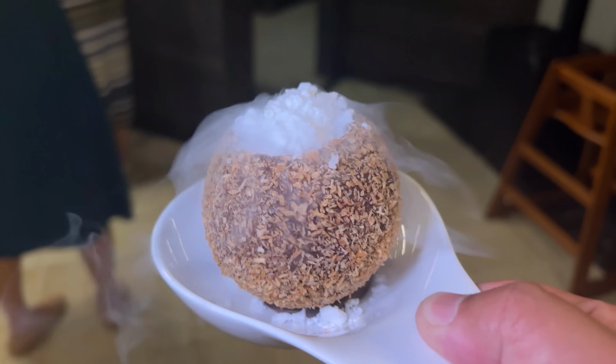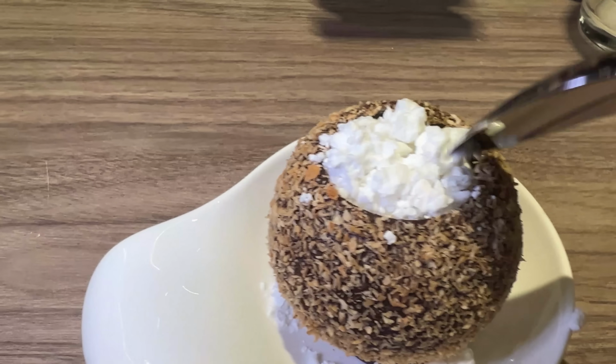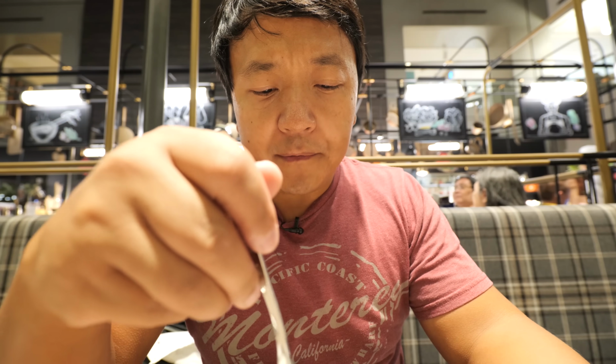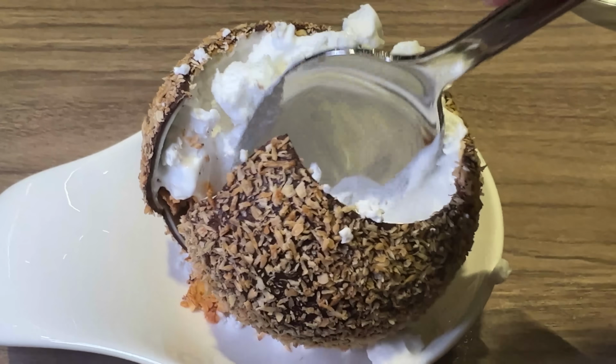This is really cool. Liquid nitrogen ice cream. Well, it's not smoky anymore. This thing is on a little chocolatey shell. There's jelly inside. This is some kind of liquid nitrogen foam cream. I have no idea what this is. It melts. Oh, coconut milk. Crack this. Oh, here we go.